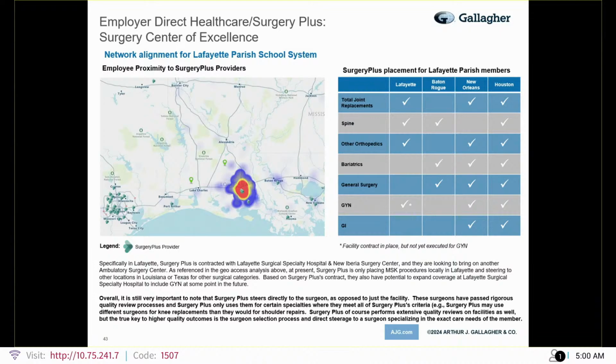So in Lafayette, there are joint replacement surgeons in this local area. There are spine surgeons in this network here. There are other orthopedic surgeons, and the GYN is working through their negotiated contract. But I think it's important, and you'll see, I do mention some of the surgical centers here that are in the network, a few of them. But what they try to do is not necessarily focused on a facility. It's focused on the best surgery for the needs of the patient.